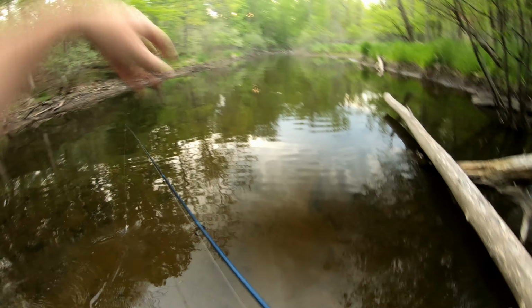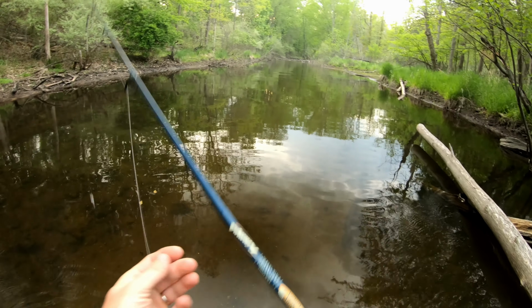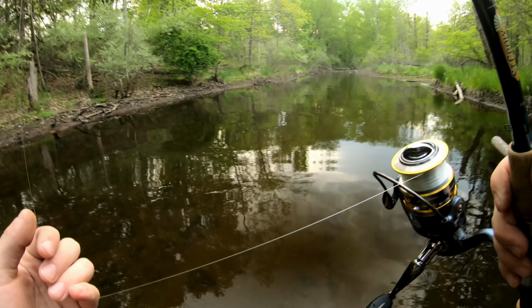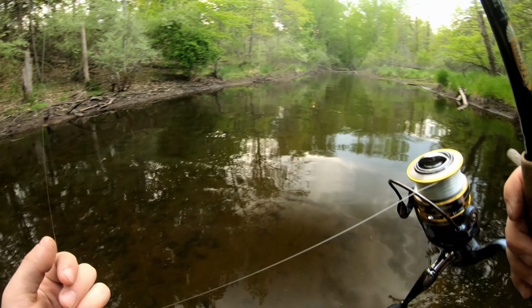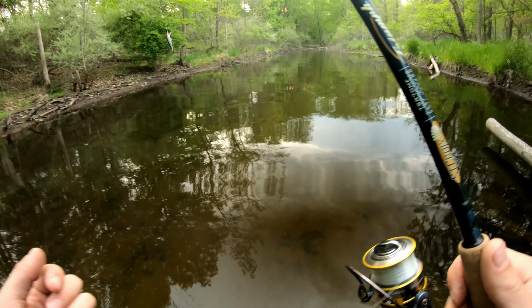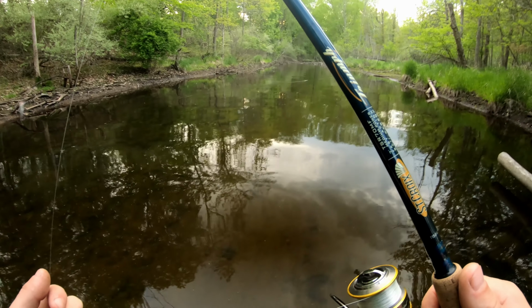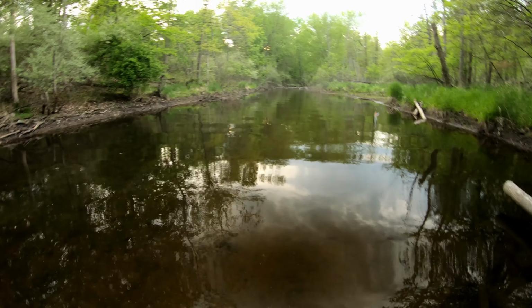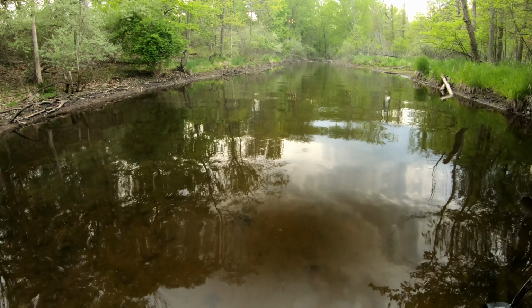This is a good spinner spot. Throw in there. Throw right up the middle, kind of middle left side. Before you get out here, throw. Yep. Yep. What? You said middle left side. That was like furthest right I could go. That's all right.